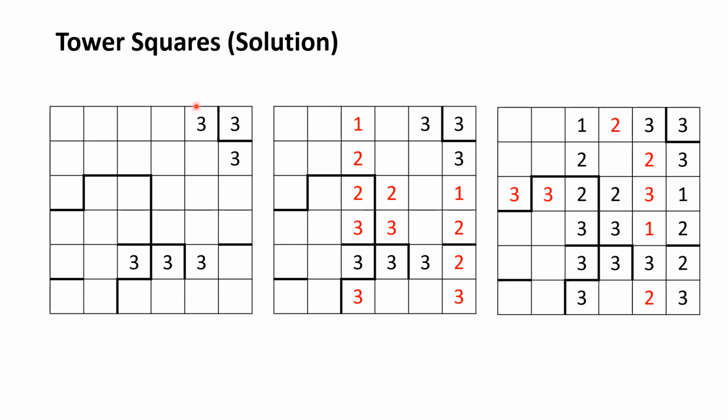Okay, so I'm going to solve the puzzle we presented on the previous slide in steps. So let's start here on the top row and look at this cell here. What can we put in here? Well, we can't put a 1 in here because we're only allowed to have one per row and one per column. In fact, you can't put a 1 anywhere near any of these bold lines because of that requirement. So 1 is out.